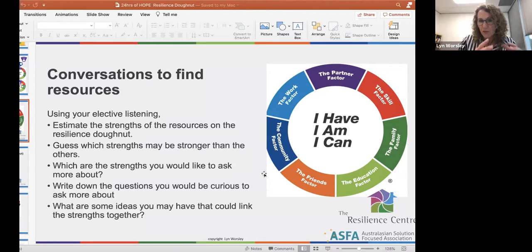So by having this conversation to find the resources, I feel like I'm nested in their ecology. Remember, we're talking about resilience as an ecological model. I'm nested in their ecology, and now I'm better positioned, I'm armed to ask the miracle question with a little bit more curiosity, and using their right terminology or their right language. Or I might say, what would your mum notice, or what would your best friend notice, or let's just imagine the miracle happened, and what would be different about perhaps your work. It's almost like I've got a bit of credibility because I've already had that conversation.